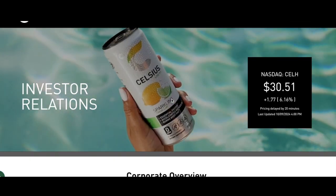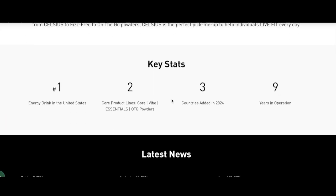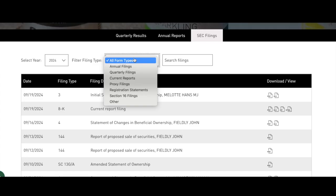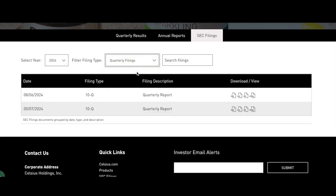What we're looking for is something that says financials. From financials, we're going to look for SEC filings. From SEC filings, we're going to click on quarterly filings, and we're going to find a document called the 10Q. The 10Q is a quarterly document that all companies must file with the SEC, and it displays all their financial statements, their income statement, their balance sheet, and their statement of cash flows.